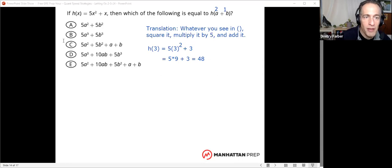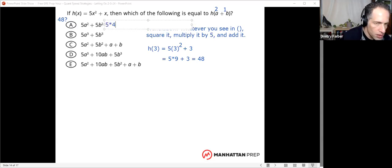Then h of 3 would be 48, and then I'd be looking for 48 as an answer. Picking values is a very valuable tool to use on this test. So I could say, let's see, would this be equivalent? If A is 2, then this would be 5 times 4 plus 5 times 1. That doesn't look like 48 to me. I don't care what it is. I think you probably know what it is. It's 25, but I don't even need to calculate it. It's not 48.